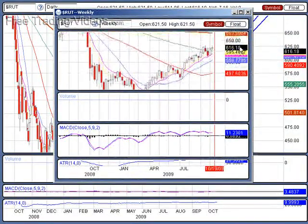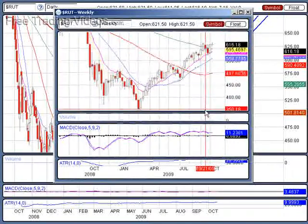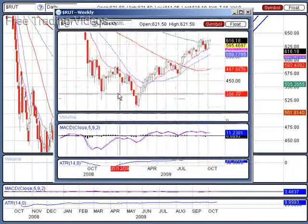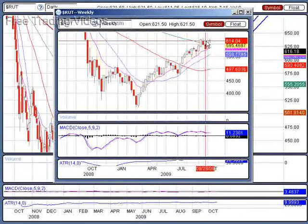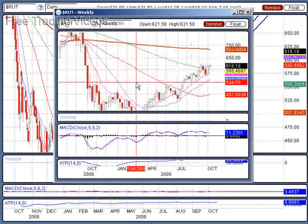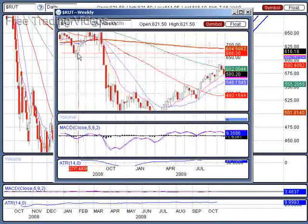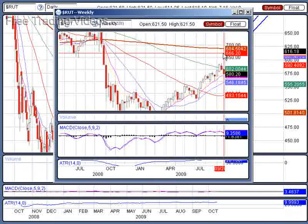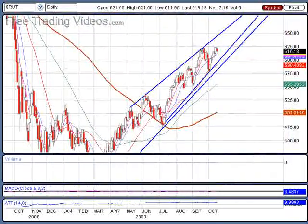Here's the weekly. A nice inverted head and shoulders, running up, finding some resistance right here. So if this thing can pop up, our next stop would be 666 on the Russell's weekly. Yeah, wow, ominous, huh? So 666, there it is. That would be the next area to be looking for any sort of resistance.